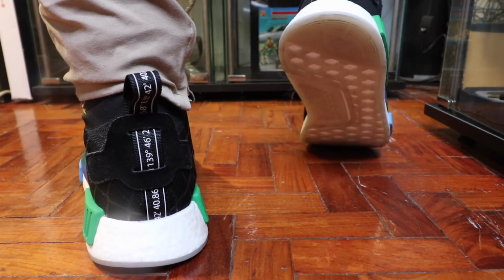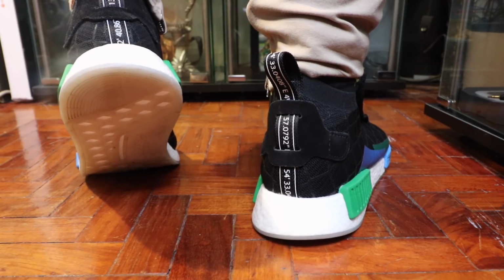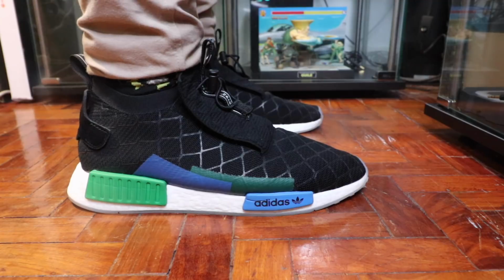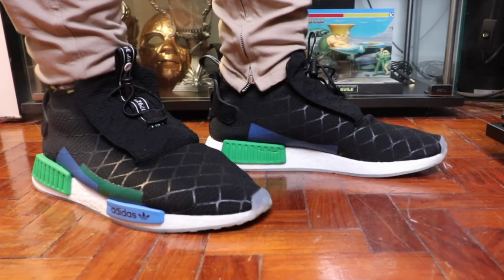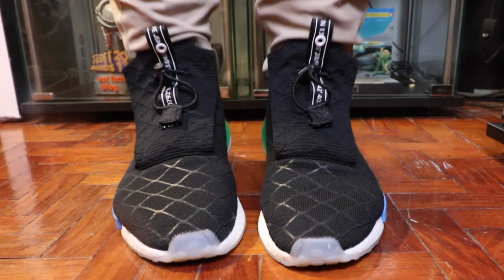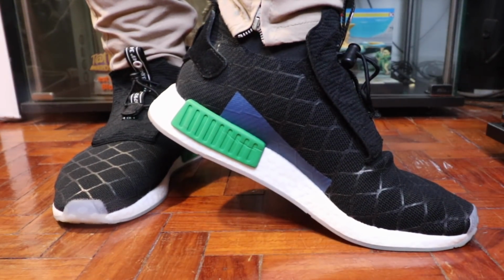And sometimes the forefoot part, the part of the sneaker that hits your foot, is so thin, the boost material, that it becomes not as comfortable as you would want it to be. Now the slightly hard cork material that they used with the insole combined with the outsole that they used for the sneaker prevents that feeling from happening. So this is far more comfortable than a lot of the previous NMDs, more specifically the R1s.